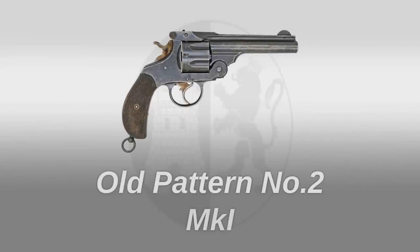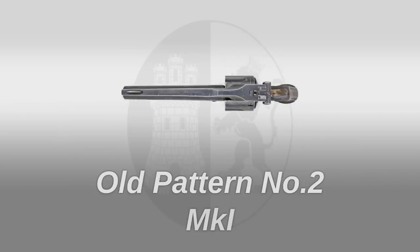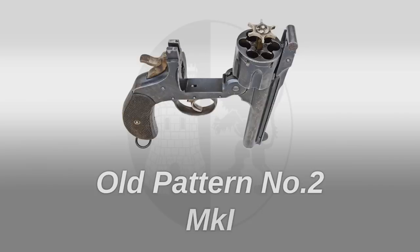Spanish Old Pattern number 2, Mark 1. Desperate for more handguns, the British would contract with manufacturers in the Eibar region of Spain. Known for their smaller workshops and largely handmade and hand-fit work, these producers could work together to provide large numbers of inexpensive guns quickly. Quality, however, was another matter. Being a simplification of the Smith & Wesson No. 3 Navy double action, these were dubbed the old model in British service and chambered the standard 4.55 revolver ammunition.